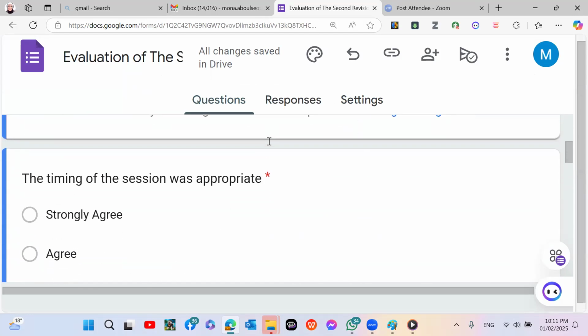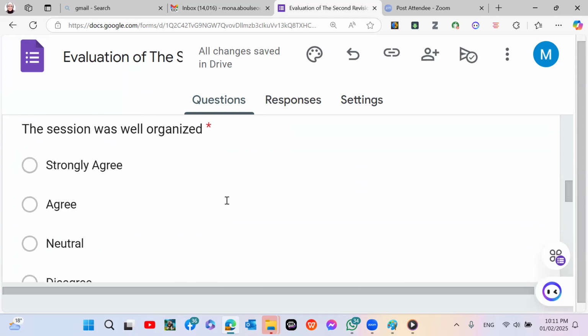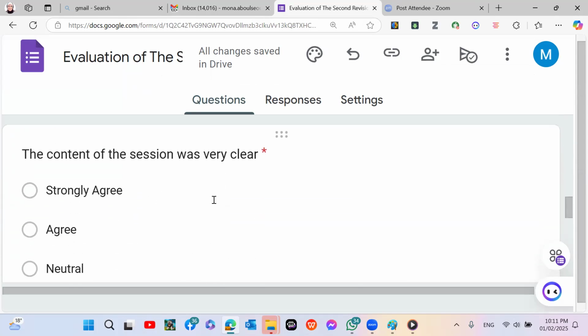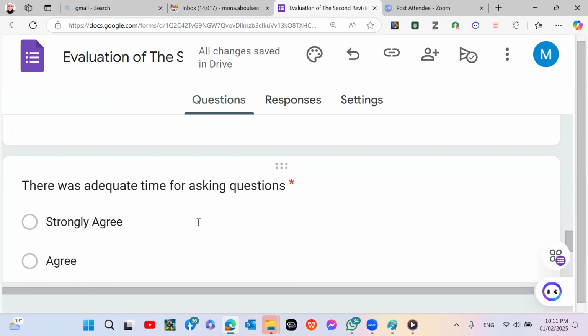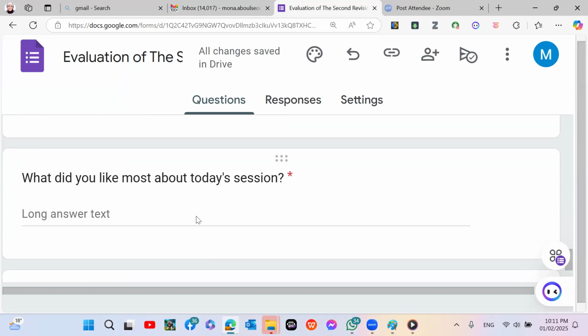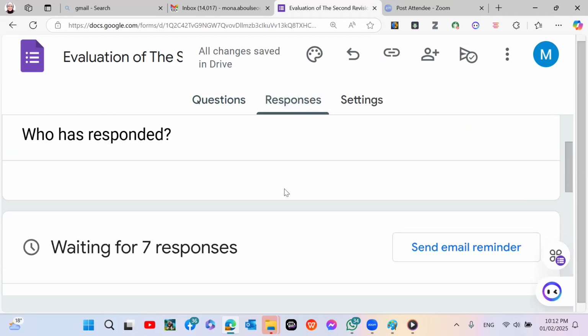So the timing of the session was appropriate. The duration of the session was appropriate. The session was well organized. The content of the session was very clear. The instructor was well prepared. There was adequate time for asking questions. What did you like most about today's session? What would you like to change in this session? Start responding, please.